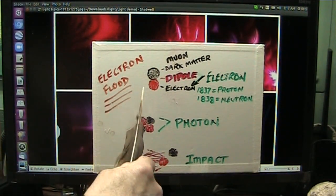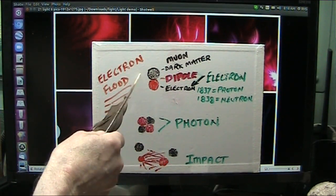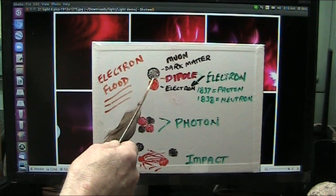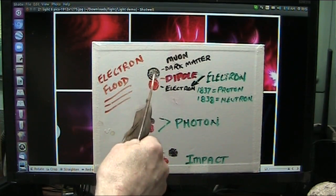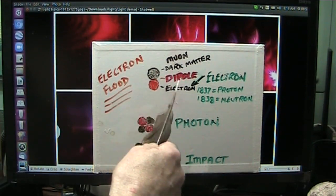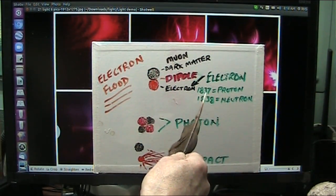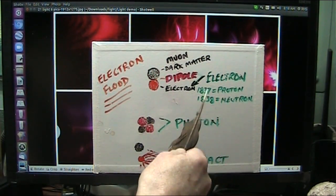Okay, this is my electron flood theory, which replaces a nucleus with electrons, but the electrons are dipoles. One side is dark matter, it's a black ball, and one side is the electron, which is the explosive portion. 1,837 of these, or it might be half of that, make up a proton, but it's the mass of this divided up makes up the proton of 1,837 electrons, I believe, because an electron is weighed out to be 0.000584, something like that, and you divide it out from what a proton is. There's 1,837 of these in one proton.